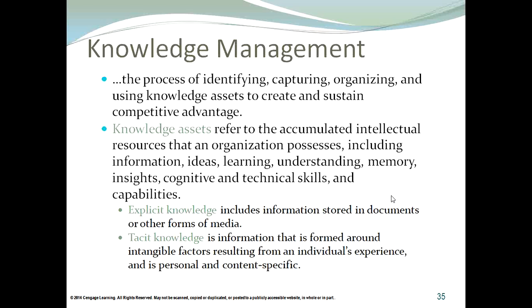Knowledge management is something that is the fundamental building material of a modern corporation: the knowledge process. That is, I can say, improvement requires new knowledge to result in better processes and procedures. Increasing the knowledge of an organization, both in an individual sense as well as for the organization as a whole, is the essence of learning and ties closely with Deming's concepts as well. So it is the process of identifying, capturing, organizing, and using knowledge assets to create and sustain competitive advantage.